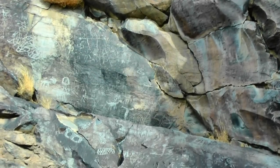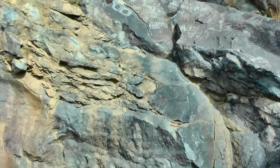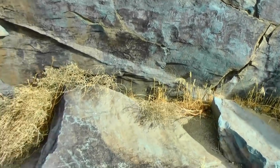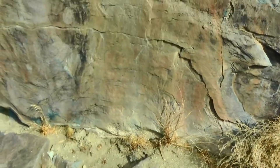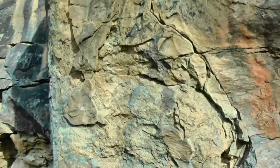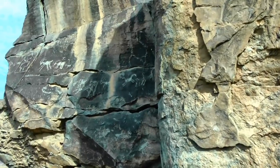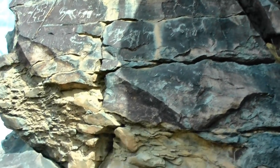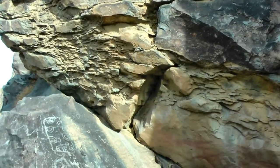This is truly a fascinating sight. Not only do we have petroglyphs over here, which is etchings in stone, I guess that's the best way to describe it, etchings or carvings, or braiding into stone to create an image, but we also have pictographs. And pictographs, the best way to explain those, are equivalent to a painting.